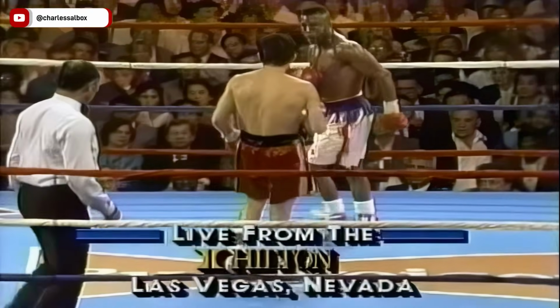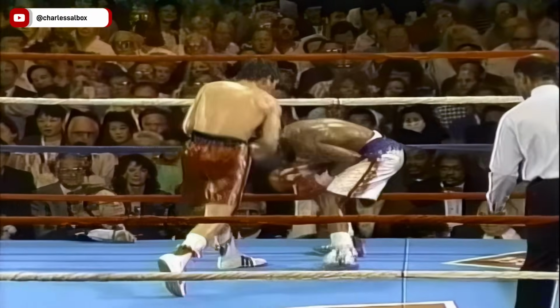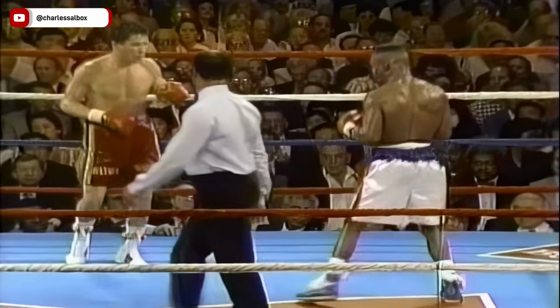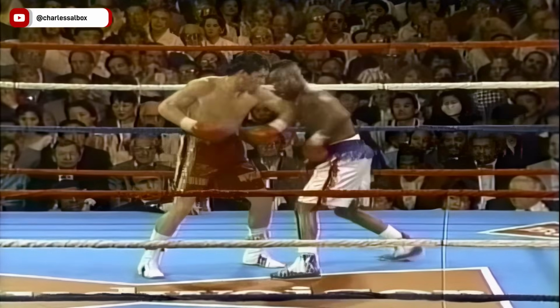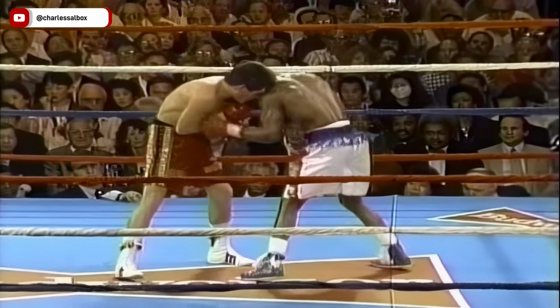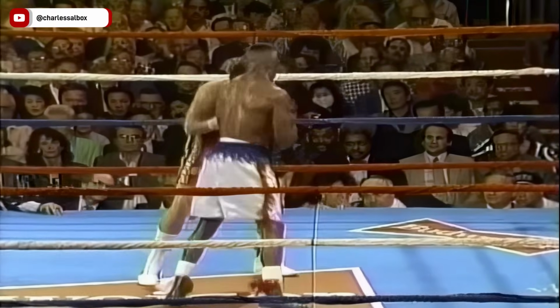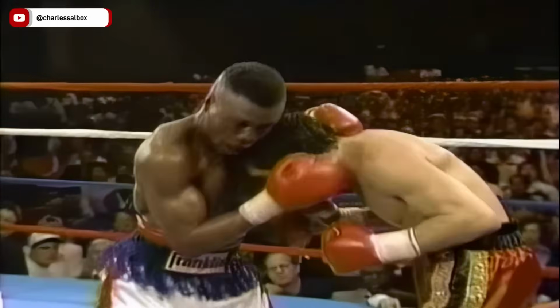Solid left hand by Meldrick Taylor. And Chavez showed you there his incredible ability to take a punch. Watch the life in the legs of Meldrick Taylor. Still a lot of bounce. And that gets back to the fact, Ray, that Chavez has not done damage to the body like he usually does. He hurt Chavez just then.